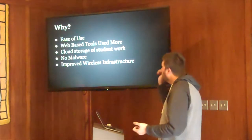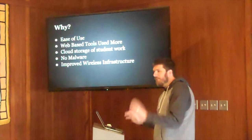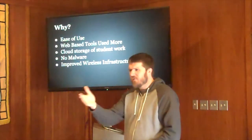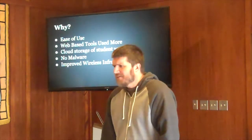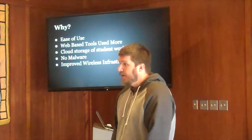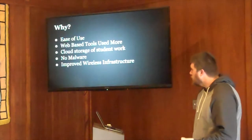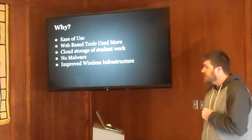So there's no malware because it's a small enough operating system. No one is trying to figure out how to corrupt and hijack Chromebooks. And your child's not going to be able to download viruses by clicking on a pop-up ad. It just won't happen.